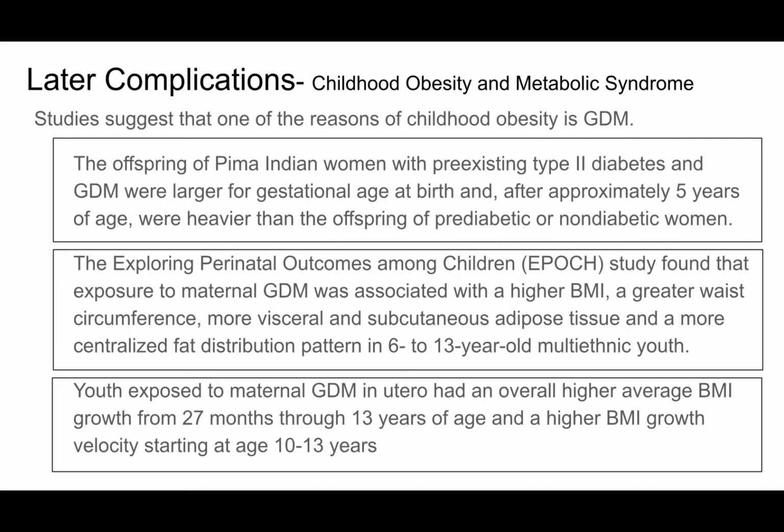Offspring of diabetic mothers are also susceptible to the onset of metabolic syndrome, such as increased blood pressure, hyperglycemia, obesity, and abnormal cholesterol levels that occur together and increase the risk of heart disease, stroke, and diabetes.